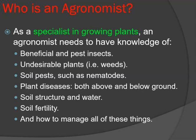Soil pests, there's pests underground such as nematodes. Plant diseases, some are obvious above ground, some might be root diseases below ground. Soil structure and water, we'll talk a lot about soil structure. Soil fertility, nutrients that grow those plants that they need to feed on. And how to manage all these things.